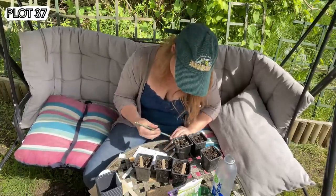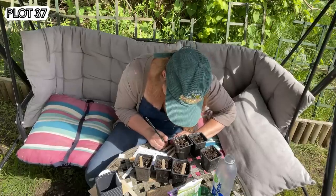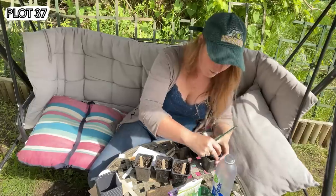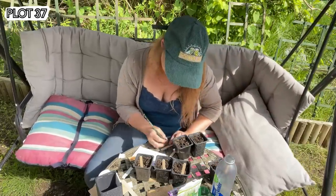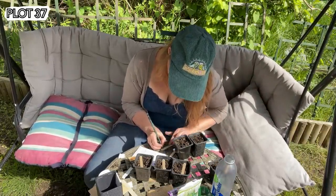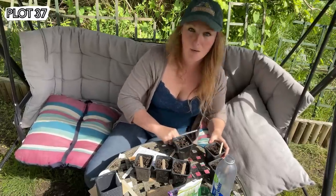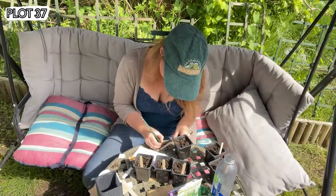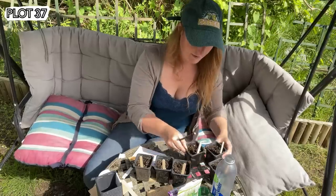What's this one? Giant Bolivian. I tell you what, talking of experimental things that you've never sown before, Bolivian. My chickpeas are up. I'm gonna put these in the greenhouse and show you the chickpeas, come on.